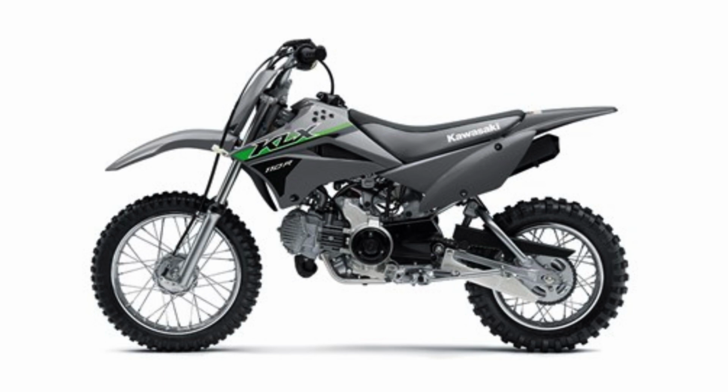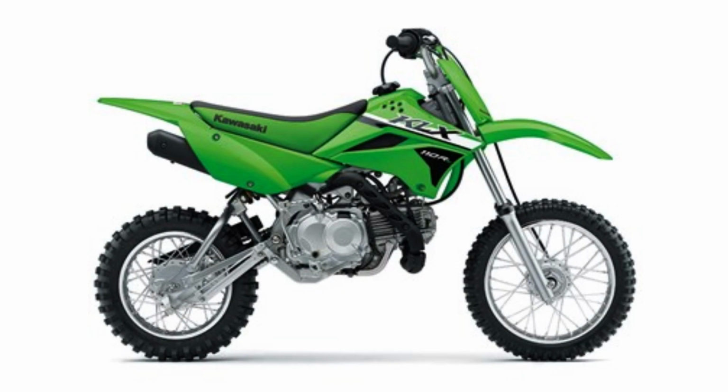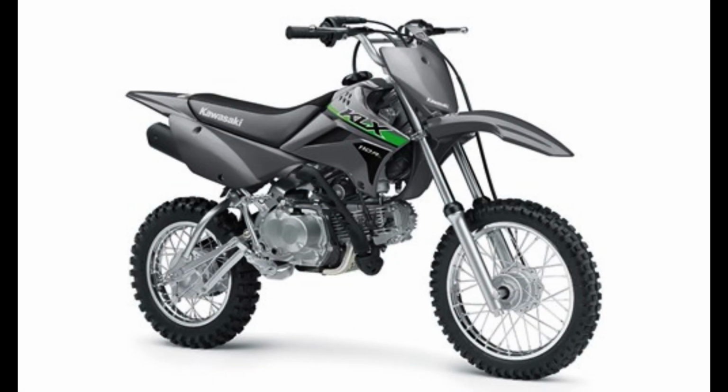Big brother to the 110R is the 24 110RL. This has a higher ground clearance at 10.5 inches and a higher seat height of 28.7. Cost is $3,100, also up $250 from last year.